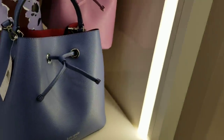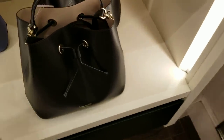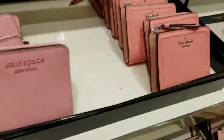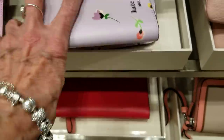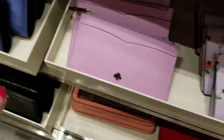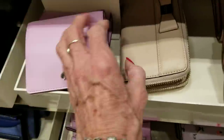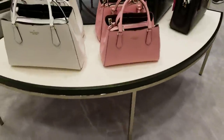Boy, that's a pretty color, that blue one, that larger one. You see it? And they have it in black also. And more wallets on this side. It matches that bag on the other side. And the blue. And the gold. And let's see what we have here.